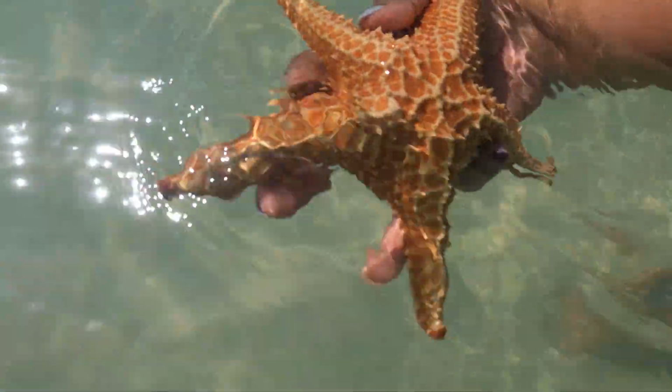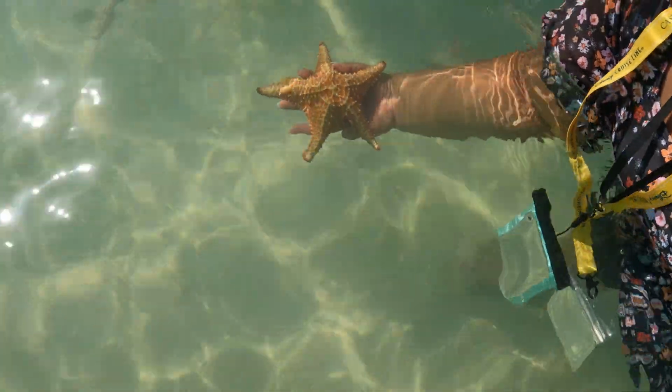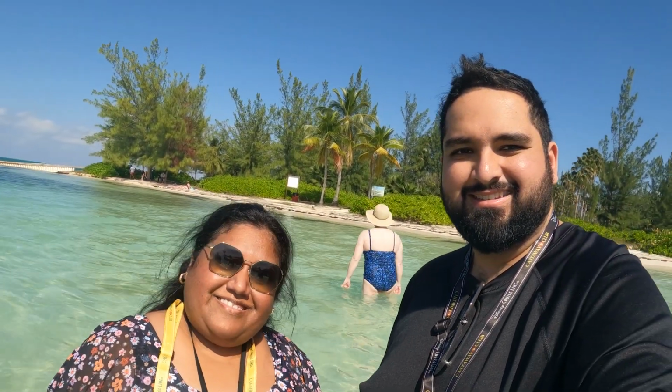And if they had too many air bubbles, they could potentially get eaten by another creature, because the creature would see them as a little bit vulnerable, or they would just die on their own if they had too many air bubbles in them. So that was an interesting fact, and we tried really hard to keep them under the water. But very, very fun experience.